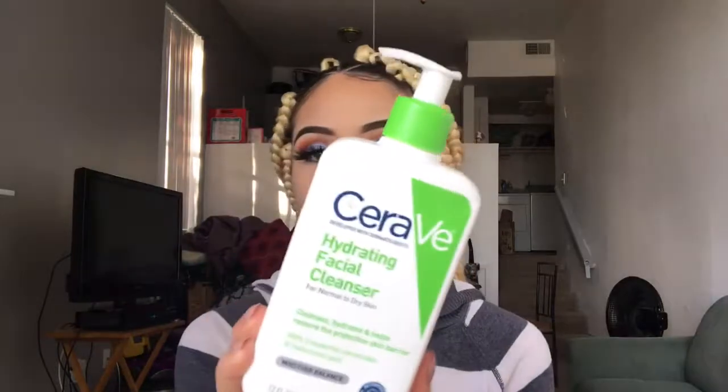But for my face, I've been using the CeraVe Hydrating Facial Cleanser. And I originally started using this because Taylor here on YouTube recommended it. She said that it was great. She had bad skin as well, but now she's on Accutane. But she said that this works great for her, especially now that she's on Accutane. Her skin is drier. I have combo skin, but I like to use products for drier skin just because I like to keep hydration in my face.